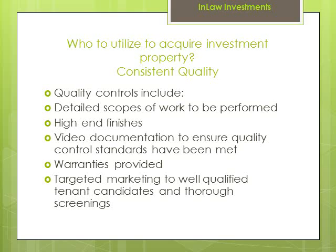We provide video documentation to ensure quality control standards have been met prior to closing on any property that you buy through In-Law Investments. You're going to get a video. Now, this video is going to cover every square inch of the house, every square inch of flooring, walls, ceilings, lighting, bathrooms, kitchens. We don't provide after photos, basically because a photo can be very deceptive. I can turn my camera a quarter inch to the right or a quarter inch to the left and not show that one area that is either flawed or has not been finished. So we provide video documentation to you, the buyer, before you're required to close.